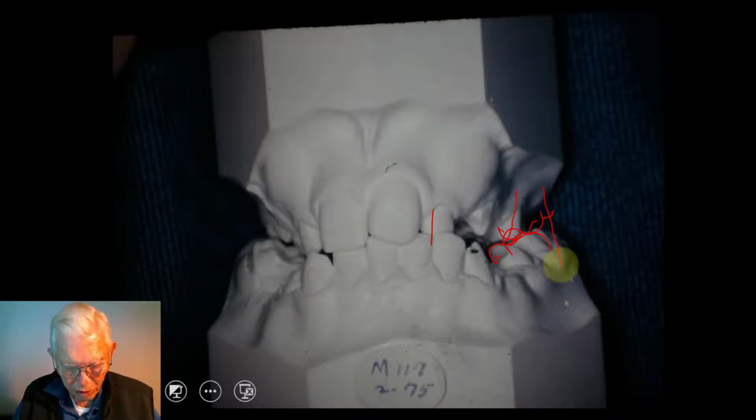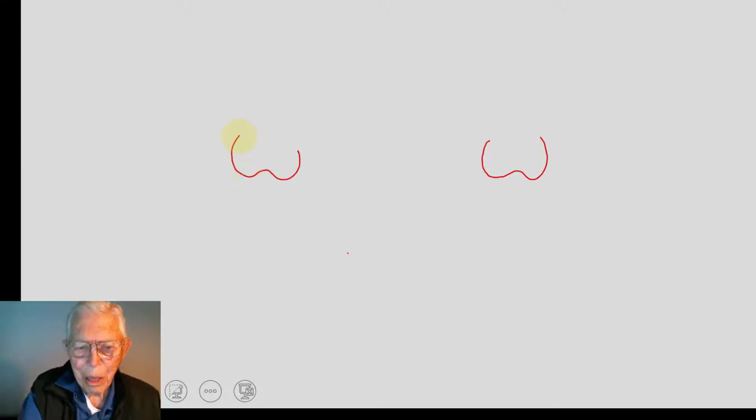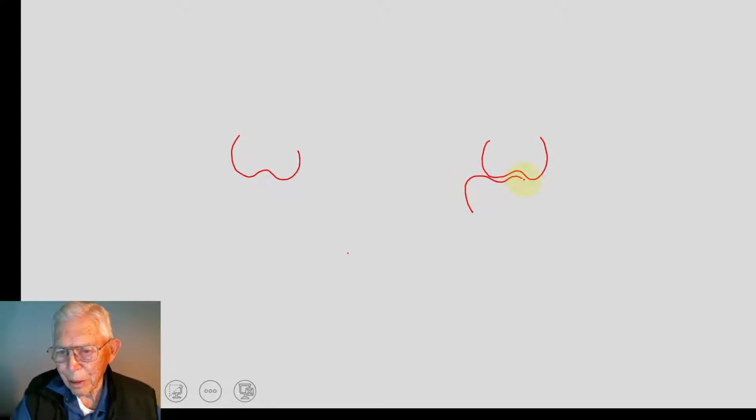If I just make a white area here, I'm going to put a couple of upper molars in here. And the lower teeth are supposed to come in and line up something like this. It'd be in contact right there. But the upper molar keeps the cheek out away from the contact point, and you don't bite your cheeks.